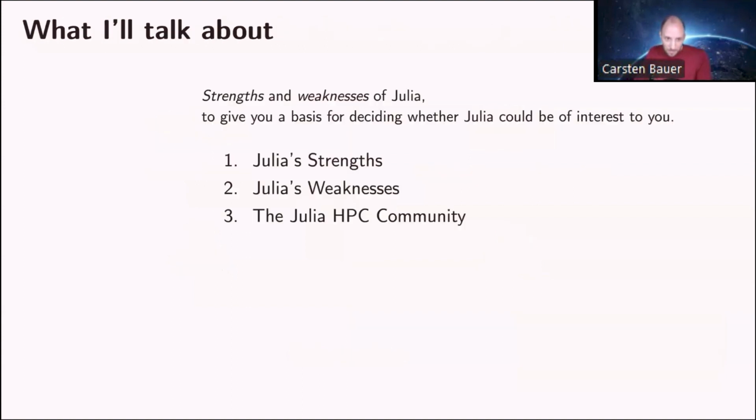And what I want to talk about in the next, roundabout half an hour are the strengths and weaknesses of Julia, to give you a basis for deciding whether Julia could be of interest to you. So we'll talk about strengths and weaknesses. And finally, if time permits, I also want to share a few impressions from the Julia HPC community and say a few words about us.